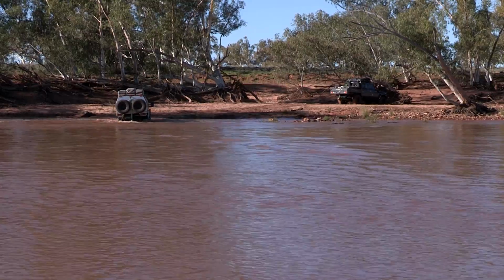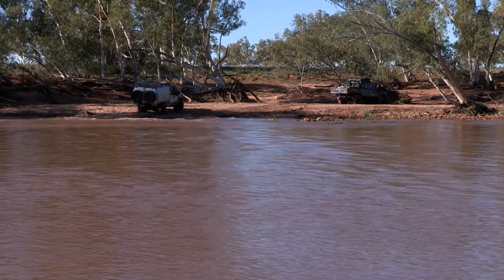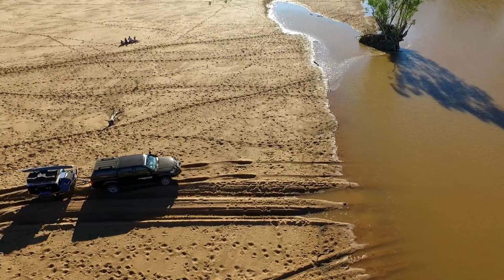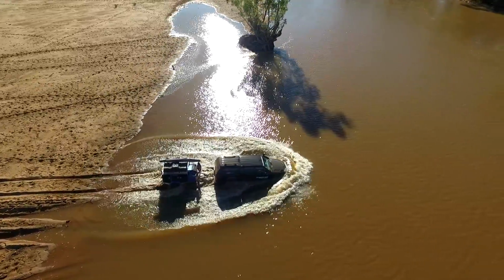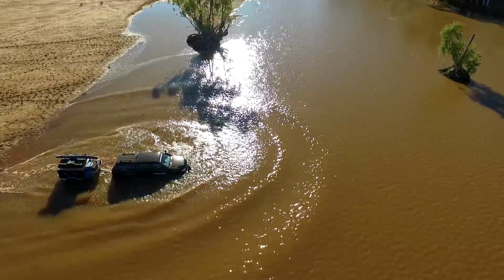Just as Torben took the foot off the accelerator, he hit a big rock which stopped him. And it's definitely not the best place to store your vehicle. Well, that didn't go to plan.